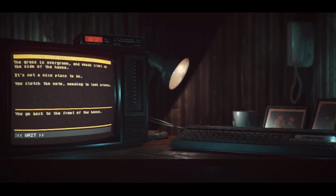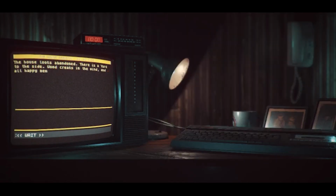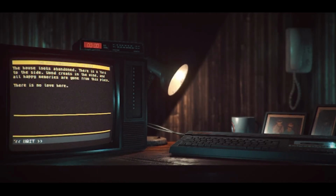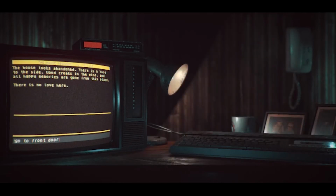This is so freaky. Okay, same thing. This is really freaky. There's no love here. Okay. Go to front door. Oh, I forgot. I have to actually type. Enter house. And then it's going to make me use the key.